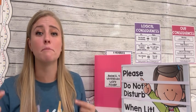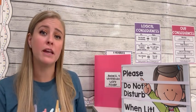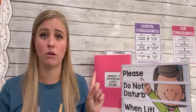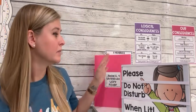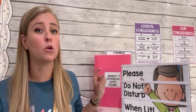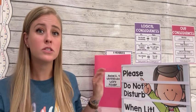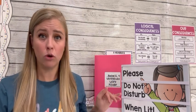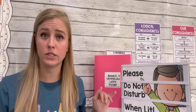Here's another important tip. You need to make yourself off limits. You are not available at all during centers. I want you to look at this. This is what I use to tell students I'm unavailable. It's a really great visual reminder for them so they know when I'm with a group, you cannot come to me. Period. End of story. It doesn't matter what is going on.